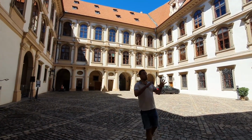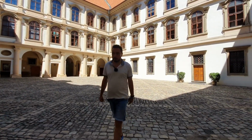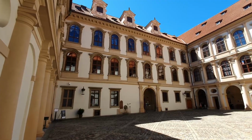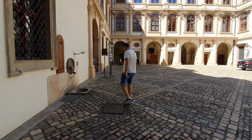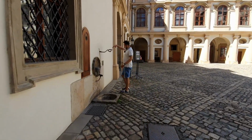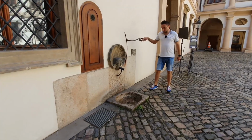We just came to one of the courtyards of Wallenstein Palace, which today is the Senate, as I said, and I want to show you an interesting water pump. It really works, just one pump and the water comes out.